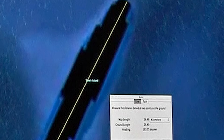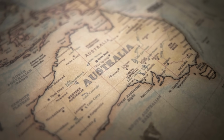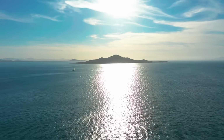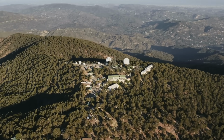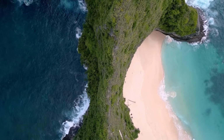The official story is that it was a cartography error, a mistake that somehow persisted for over 100 years, but some people aren't so convinced. Was the island real and deliberately wiped from history? Some believe it may have been used for secret military testing. Others think it was a cover for something even more mysterious. Either way, an entire island disappeared from Google Earth and no one really knows why.